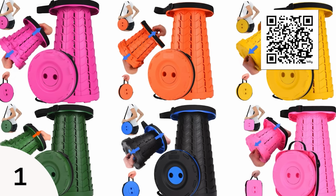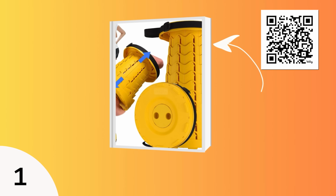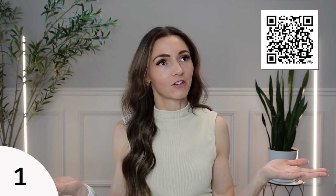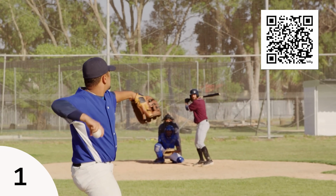This stool comes in so many amazing colors. We have a blue, we have an orange, a red, a yellow, a sky blue, a square ice cream. I mean, literally, they have every single color. So we could technically get one for every single person in our family. Oh, you know where else would this be fantastic? If you're going to baseball games and they don't have seating available for you, going to soccer games.